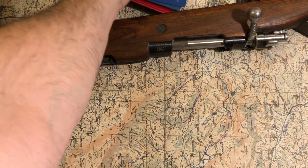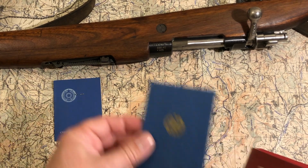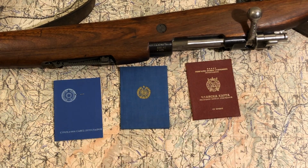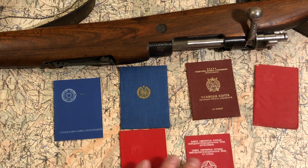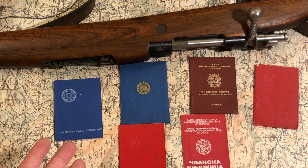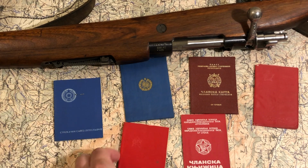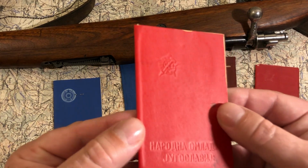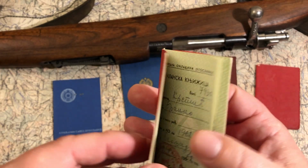Another thing that I've been meaning to show off when I show some of this Yugo stuff, but I always lose the envelope when it comes time for me to show it off. I got these a while ago. These are Yugoslavian passports or identification cards. They're all a little different. Very, very interesting.